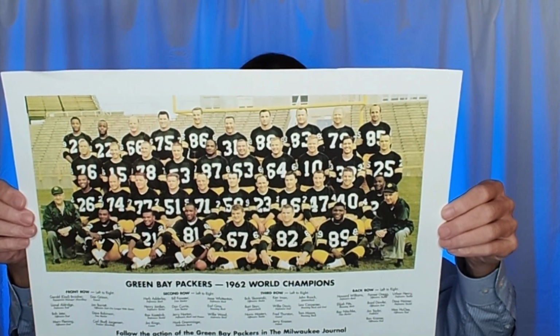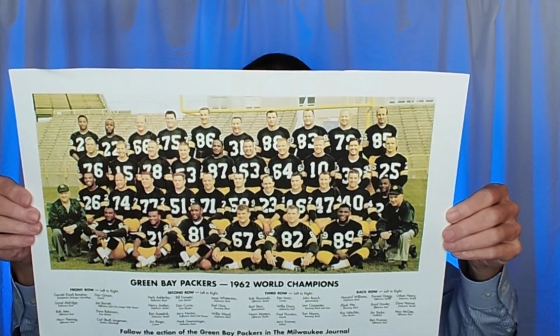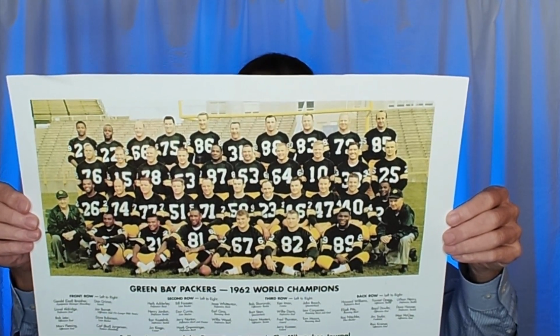This was put out by the Milwaukee Journal, and this was pretty much what you got if you went to the game. Pro football was just starting to come into its own in the 1960s. It really wasn't until the big TV contracts and the Super Bowl that the NFL got the kind of hype that it has enjoyed ever since.